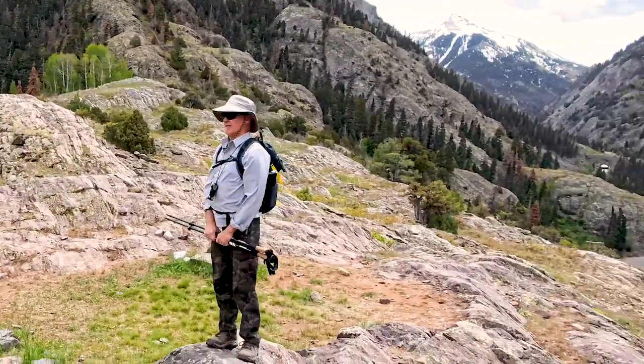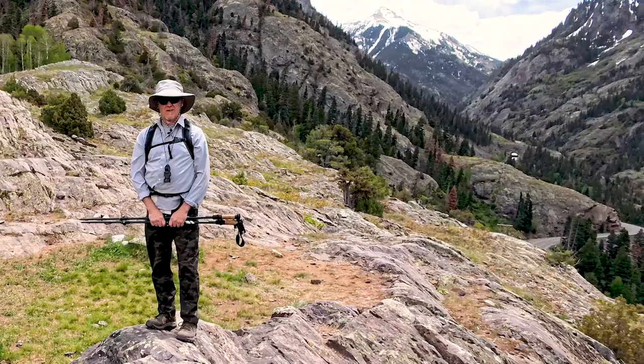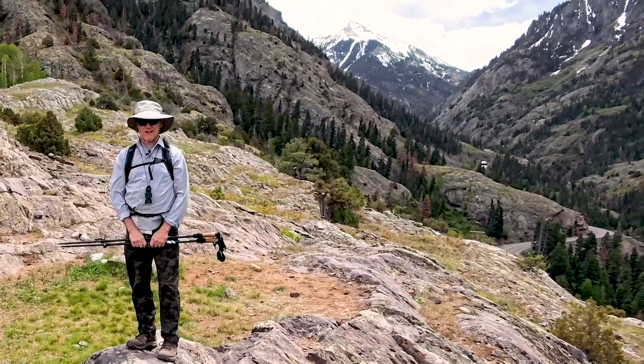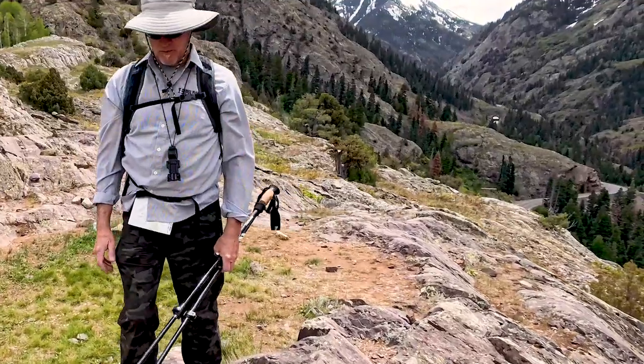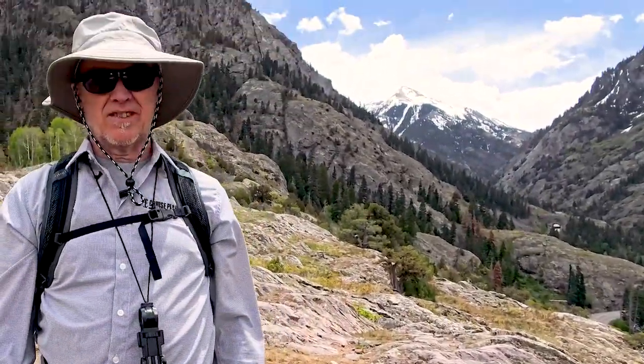And here we got Mr. Shop. He made it. This is a pretty challenging climb. Are you feeling it? Yep, but I'm good. Any words of advice? Yes, onward.